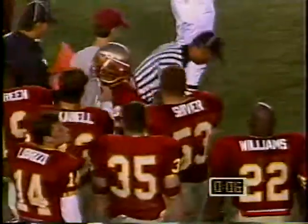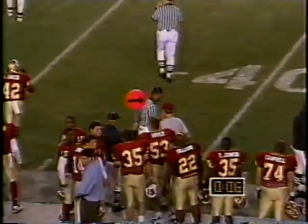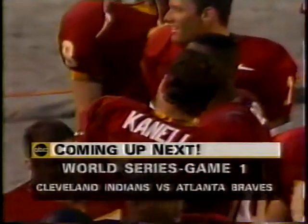A reminder still coming up now. It's game one of the World Series. Who will it be, the Atlanta Braves or the Cleveland Indians? It has been the Braves' decade when you think about it, but they still don't have a World Series victory to show for it. That's all that has eluded them.